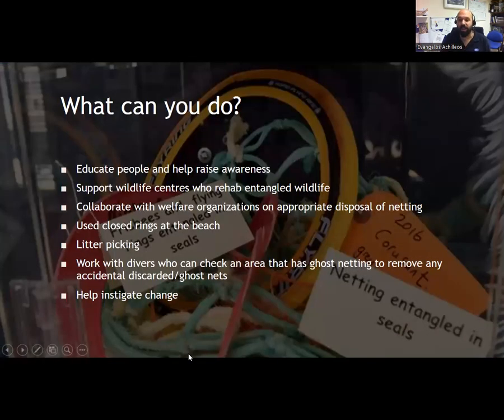So what can we do? There are lots of things that all of us can do. One of the crucial things is to educate and help raise awareness, and support wildlife centers that are rehabbing entangled wildlife, because it costs, as you can see, so much money. Collaborate with welfare organizations. If you do use rings along the beach, make sure they're solid rings and ideally biodegradable. Be part of litter picks, work with divers who can check areas to remove ghost netting, and remove any discarded netting that you see. Again, work with other agencies and stakeholders to try and instigate change.